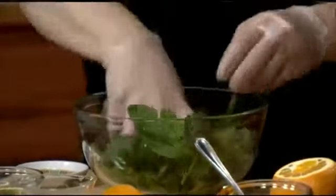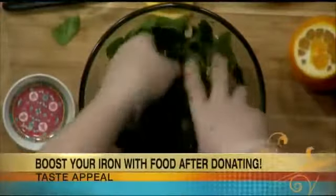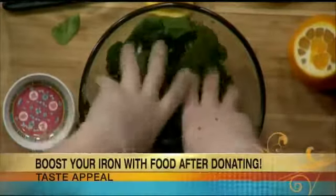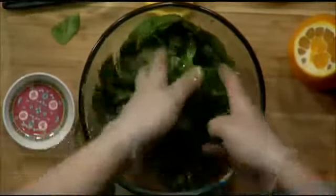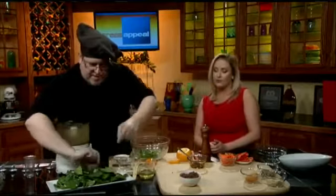Very nice. Now we're going to toss the greens. And this is really healthy. So for anyone that has just been starting their New Year's resolutions, things like that, this is a great dish packed with protein and all of the nutrients that we need. The citrus in the dressing is going to help you absorb the iron in the greens.